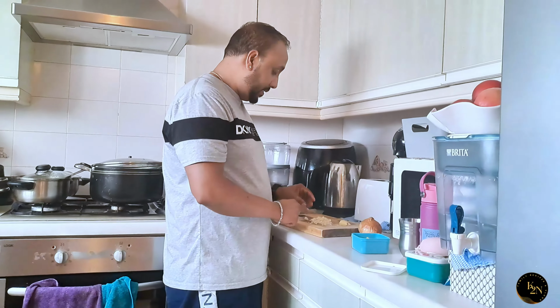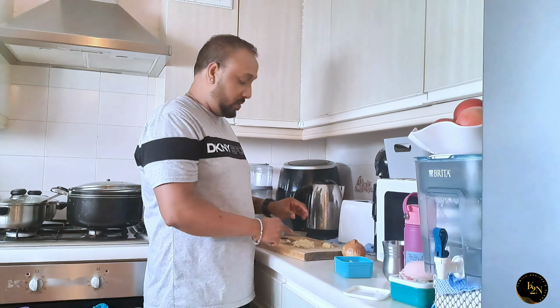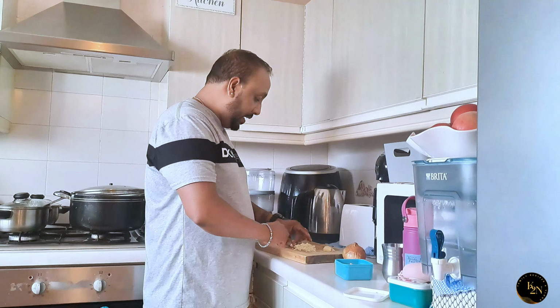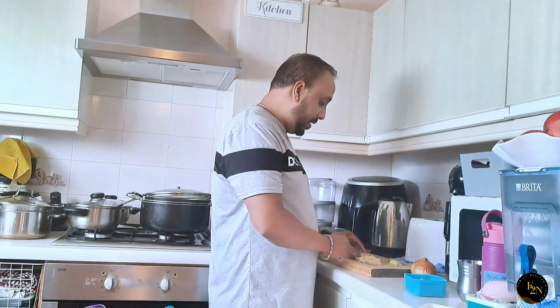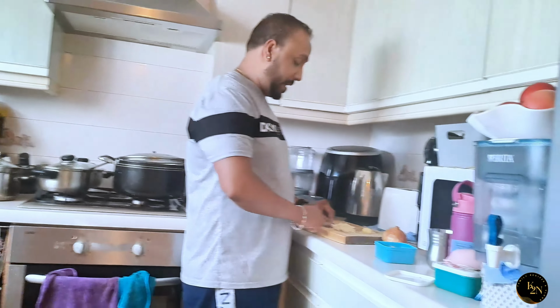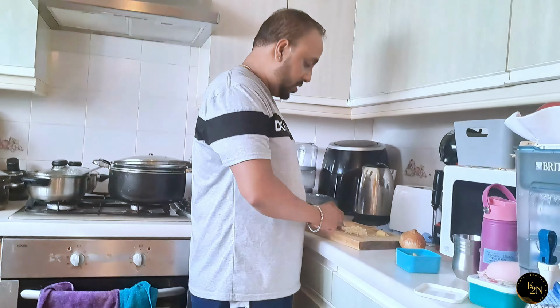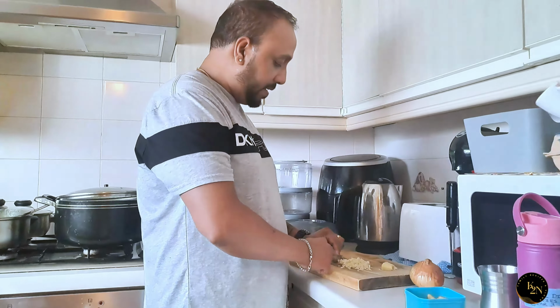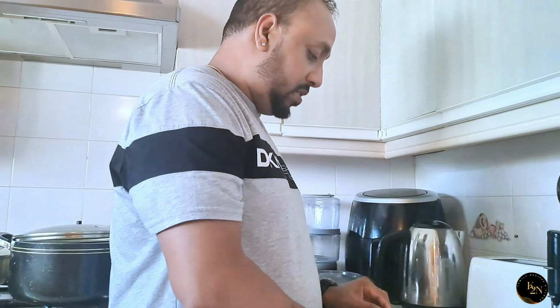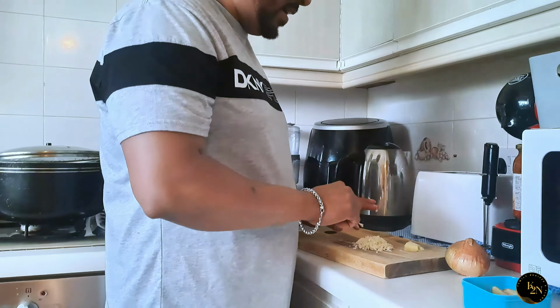Guess what I'm preparing? This is for tomorrow. I'm already in the process of preparing food for their packed lunch tomorrow. I'm going to make a kebab kind of patty. This is the garlic I'm cutting. Meats and everything mixed. Fry and keep it.